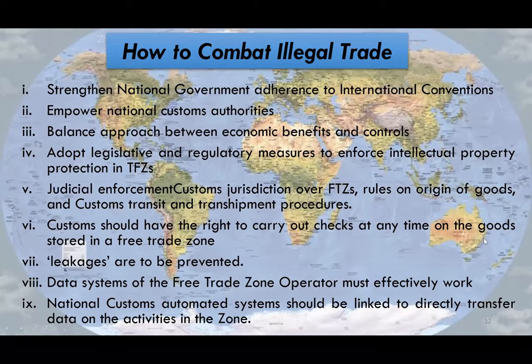Another measure to be taken is to empower the National Customs Authority, because the tax-free zones say they don't come under the customs authorities. So there are relaxed regulations, a relaxed or loose customs control, for which undue benefits are being taken by unscrupulous elements. Then we see that there should be a balanced approach between economic benefits and controls. No doubt the tax-free zones are being established to provide economic benefits both nationally and internationally. But there is also a need for a proper role and control of the customs, so that there is a balanced approach between the benefits as well as the controls.